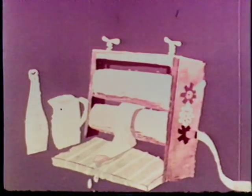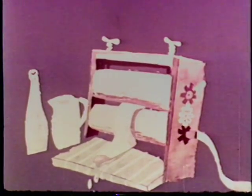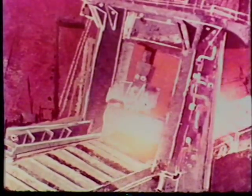Do you remember the old-fashioned clothes wringer? Well, steel rolling mills work about the same way. Massive rolls squeeze together while the hot steel is forced through, flattening it, shaping it, or forming it.